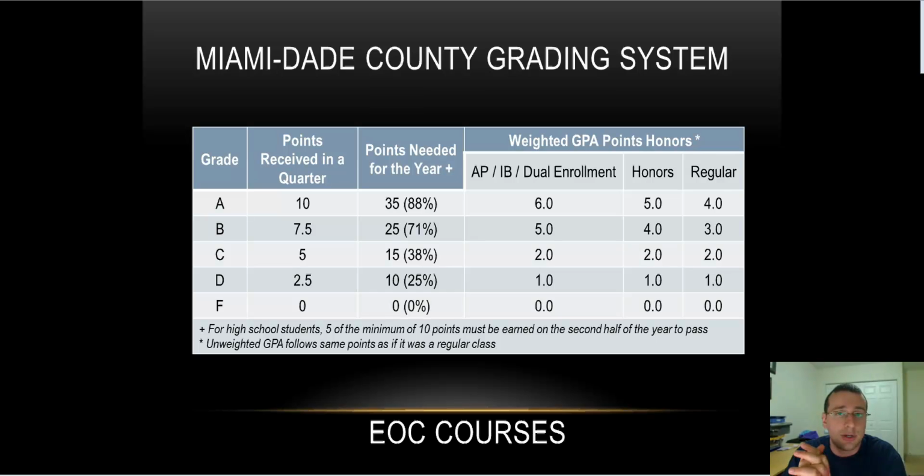The goals are like this. To earn an A at the end of the year, you typically have to get 35 out of the 40 points, or 88% of the points available. So it's actually less than 90% to get an A. To get a B, you have to do 25 out of the 40 points available, or 71%. To get a C, you only need 15 points, and look how ridiculous our educational system is. That is about 38% of the year. So if you achieve 38% of the year, you pass the year with a C. It is incredibly easy to earn a C at the end of the year if you stop to think about it. And then to earn a D, you have to get 25% of the year completed, or 10 points total.